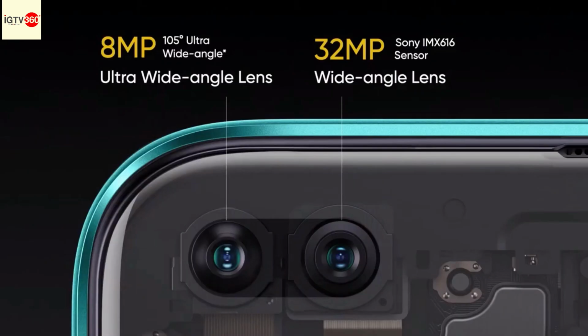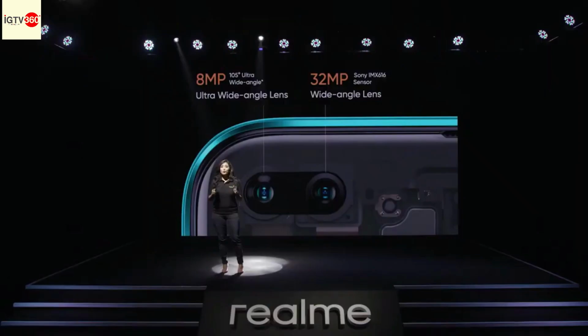For those of you who have a knack for selfies and are always craving better photos, we have got 2 powerful cameras inbuilt in the Realme X3 SuperZoom. Let's take a look at their configuration. We have chosen dual cameras here, that is a 32-megapixel Sony IMX616 with an 80-degree wide angle for the main camera, and an 8-megapixel 105-degree super wide angle camera.